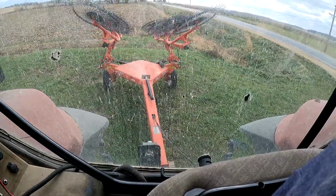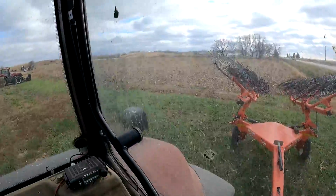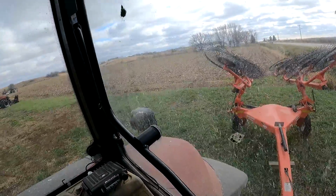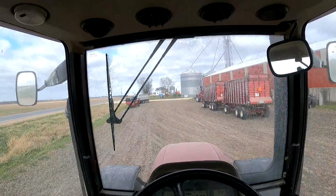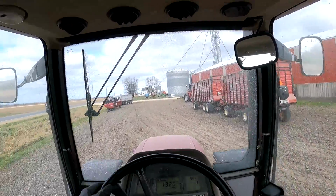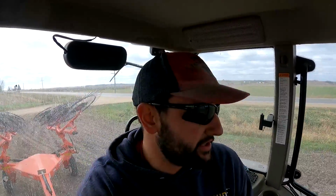Rake is hooked up. I'll take this thing over. I think my dad is gonna be running this thing today. I don't know. Someone's gonna run because we got a special piece of equipment coming down today to try out from our local Case IH dealership. You guys will see that when we get there.